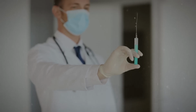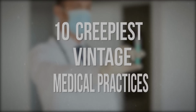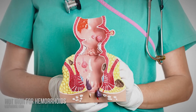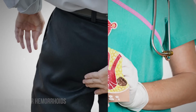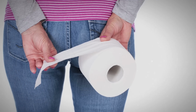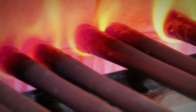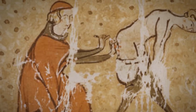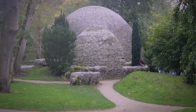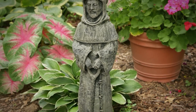Without any further ado, here are 10 of the creepiest vintage medical practices ever devised. Number 10. Hot iron for hemorrhoids. Hemorrhoids are swollen veins at the lowest part of the rectum and anus. If you happen to be one of the unlucky fellows who suffered from hemorrhoids, you would be sent to the ancient monks, who would put a red-hot iron into your anus. Nasty, but the less painful alternative was to go and sit on St. Fiacre's famous rock, the spot where the 7th century Irish monk was miraculously cured of hemorrhoids.